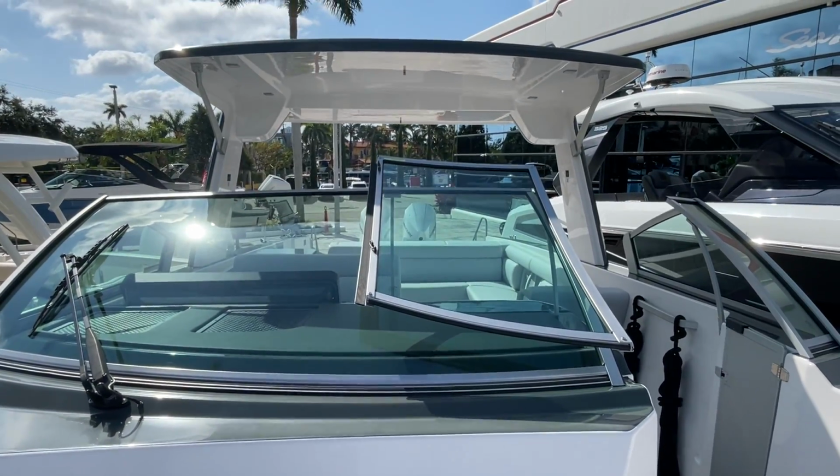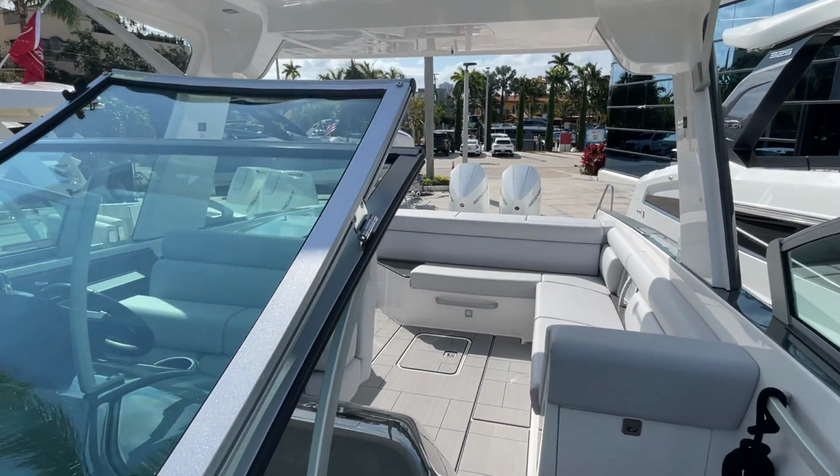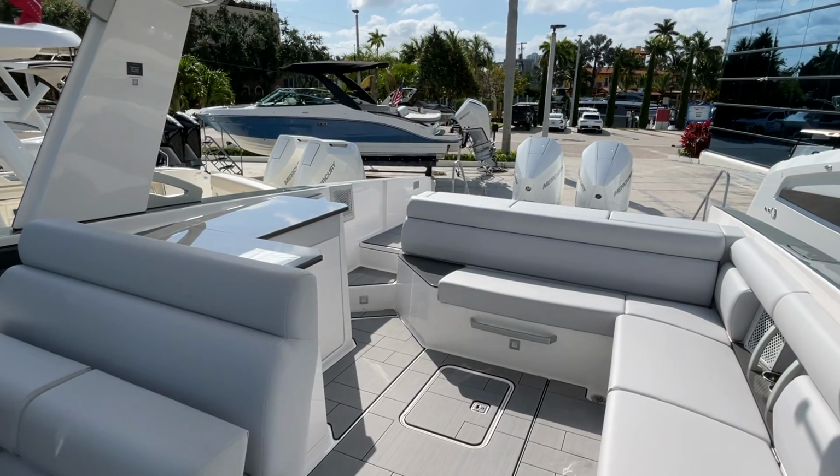Gorgeous windshield frame. Everything just flows so nicely. The attention to detail is amazing. Again, these are built in Florida. What a wonderful brand we have here with Aviara.